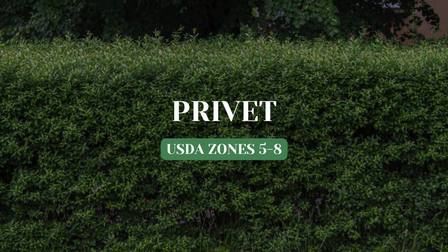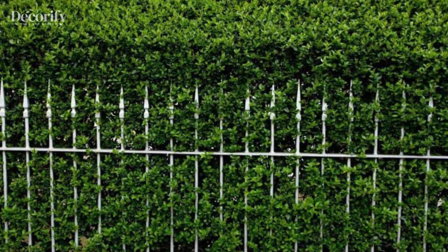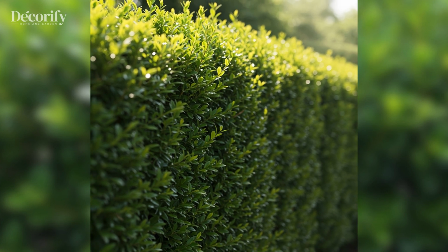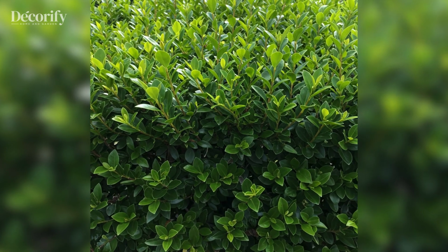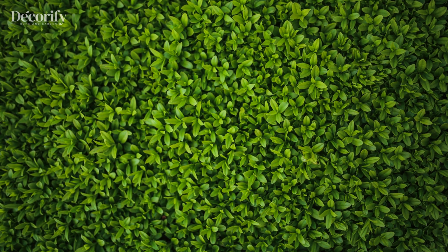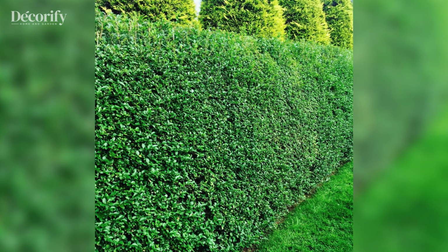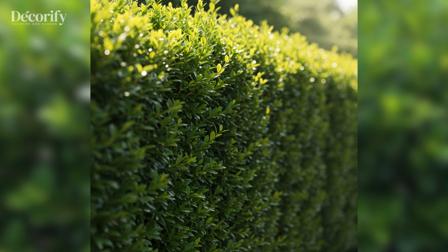Privet is another fast-growing shrub that's perfect for fences. With dense, glossy foliage and fragrant white flowers in spring, it's both practical and beautiful. This shrub thrives in zones 5 through 8 and can grow 2 to 3 feet per year. It's often used for formal hedges, but you can let it grow more naturally if you prefer a wild, cottage-style look. Trim it once or twice a year, and it'll maintain a tidy shape. It tolerates different soil types and even some drought, making it one of the easiest privacy plants to grow.